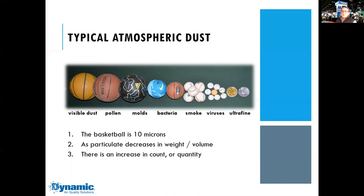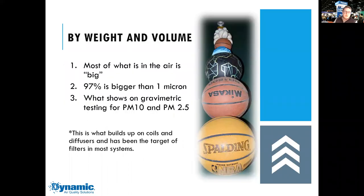So if you were to look at the typical atmospheric dust that we're dealing with, you can illustrate it with a graph like this, where visible dust and the large things that we're dealing with are on the left. And as you get to the right and these particle sizes become smaller, you'll notice that as they become smaller, they also increase in count in terms of the quantity that's in the air. So as you get smaller, you get more stuff.